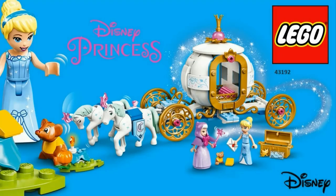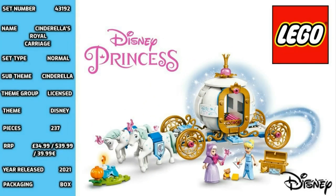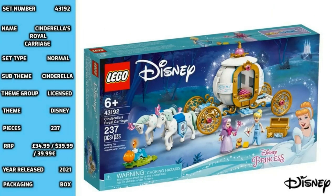LEGO Disney 43192 Cinderella's Royal Carriage. Magic and adventure await fans of Disney's Cinderella with this detailed LEGO Disney Cinderella's Royal Carriage, 43192, set. In addition to the fabulous carriage, this set also comes with printed building instructions and digital Instructions Plus.